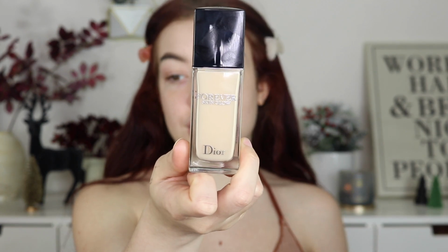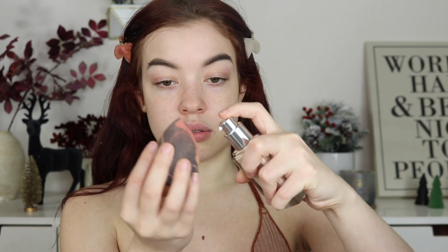So I'm going to start with the Skin Glow one. Again, I have the shade 0N. Looks like this. I think it's so pretty. I'm so excited to try Dior for the first time. And I'm going to apply that with a blender, of course, on both sides. And oh, okay. It's kind of watery, it seems. Yeah, it's definitely a thinner consistency than the products I've been playing with recently.